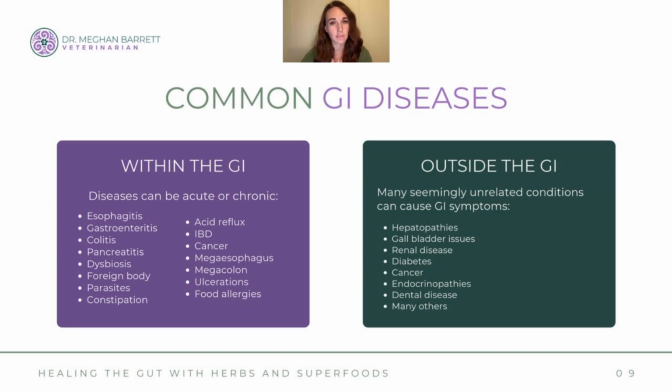Megaesophagus is the dilation of the esophagus. This can be that one where if you see your pet regurgitate, where they bring up food and they didn't actually show any signs that they were going to vomit first, that's a clue that you may want to get them checked for a megaesophagus. Megacolon is where the colon gets stretched out because they've been constipated for so long that it can actually lead to problems with being able to pass stool normally in the future. So if you notice your pet is constipated, please don't let it go on for too long because it can lead to some permanent effects that can be difficult to treat.